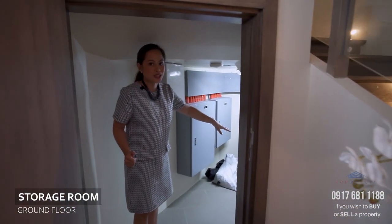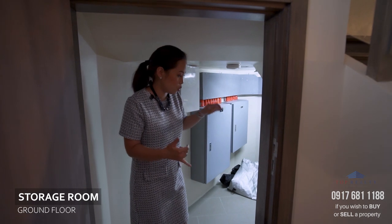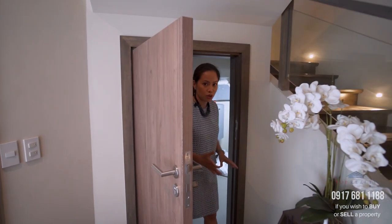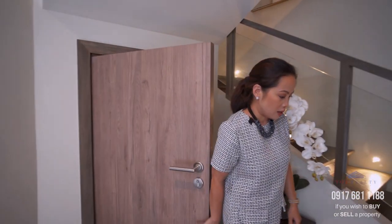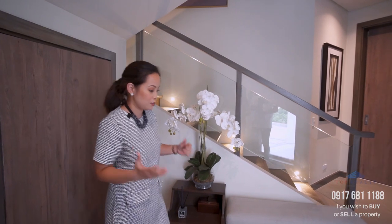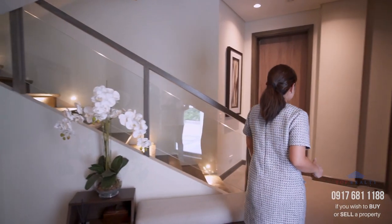So this is where you can store your Christmas decors, your luggages, or it can even serve as a huge shoe rack, since of course we cannot bring up the shoes upstairs anymore nowadays.